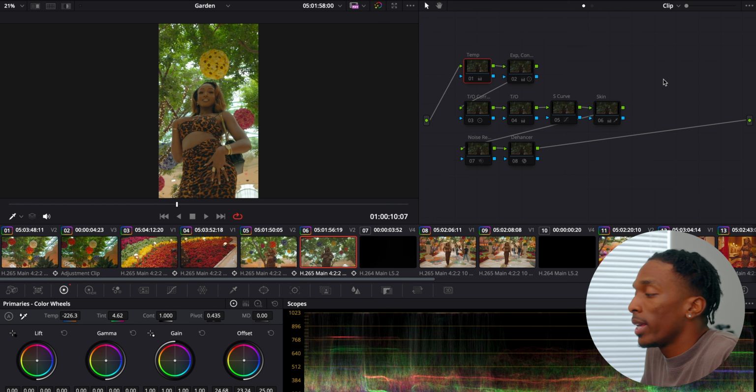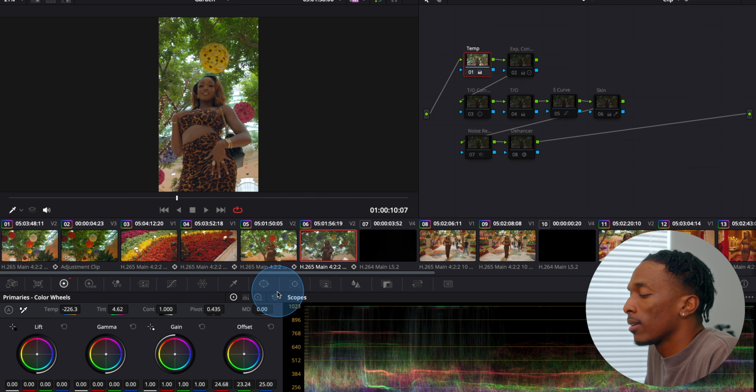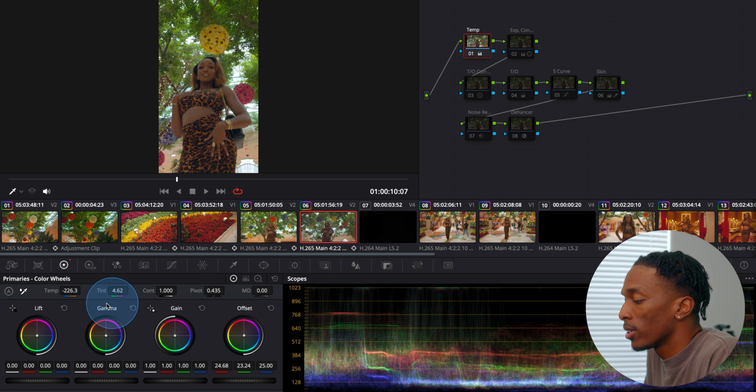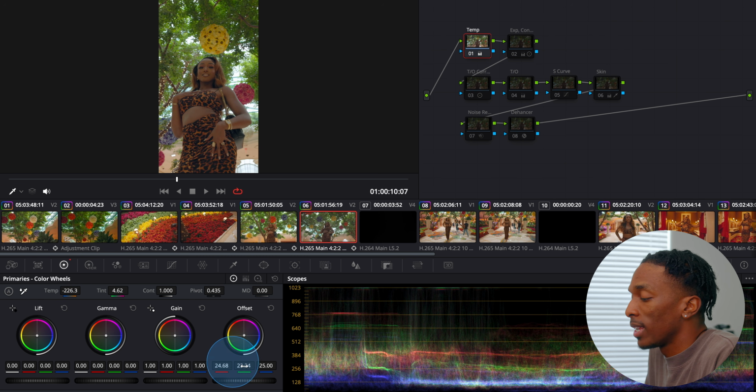The first node is a temperature node. So if I enable it, you can see what it does to the image. And essentially, I just go in here and adjust the temperature and the tint, the white balance, and also I may mess with the offset down here. And I just get it to a place that I like or that works for the particular clip.